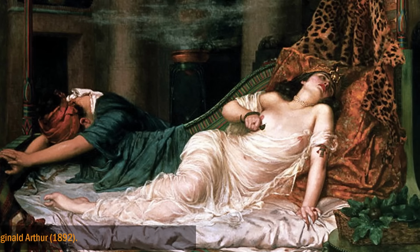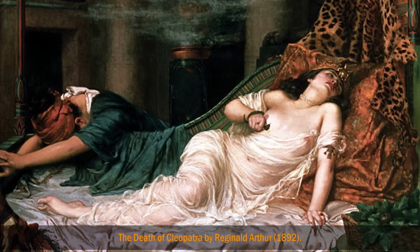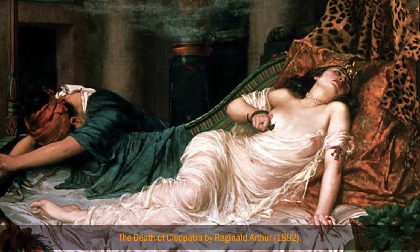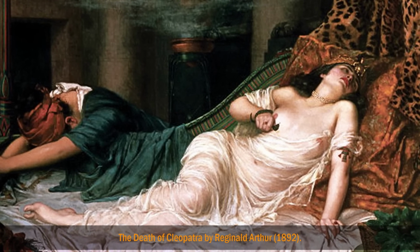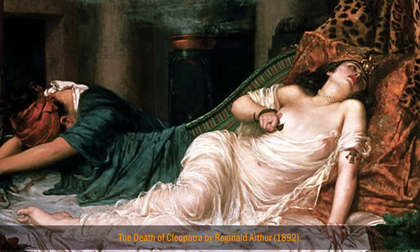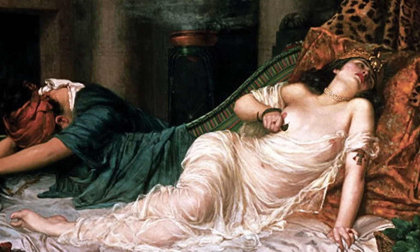The most famous account claims that she died from a venomous snakebite, allowing an asp to bite her. Other accounts suggest she may have used a poisoned hairpin or other means. Regardless of the method, Cleopatra's death on August 12, 30 BC, marked the end of the Ptolemaic dynasty and the absorption of Egypt into the Roman Empire.